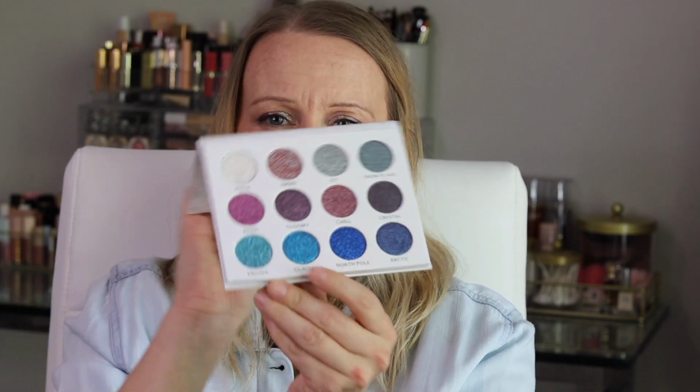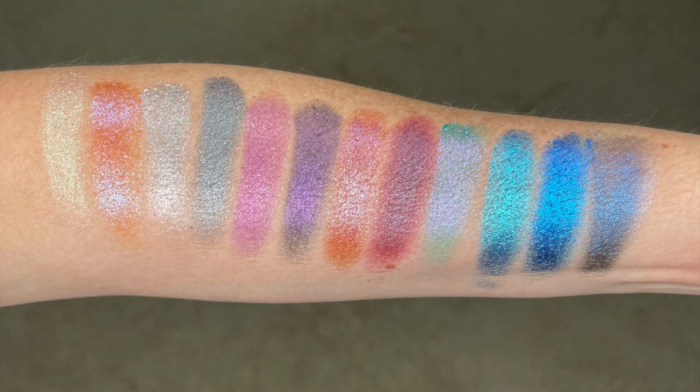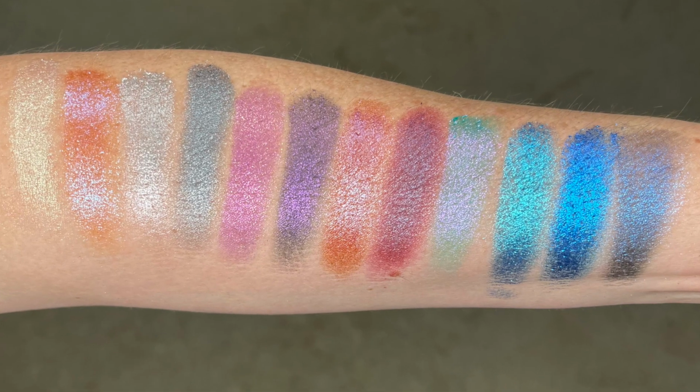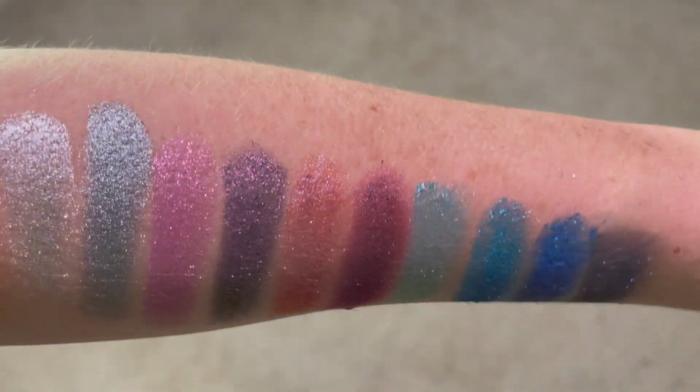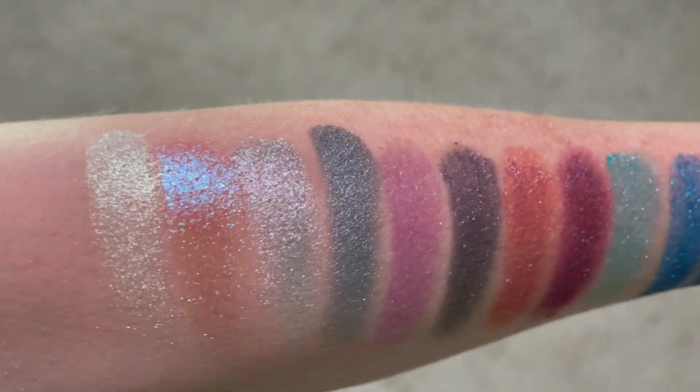Again, it is supposed to be a cool tone, like a winter type palette, but beautiful. These shades are just gorgeous. And a friend of mine, Smithy Sony, asked me to compare these, so I think I'm gonna do a separate video. I'm just testing now to see what they remind me of.